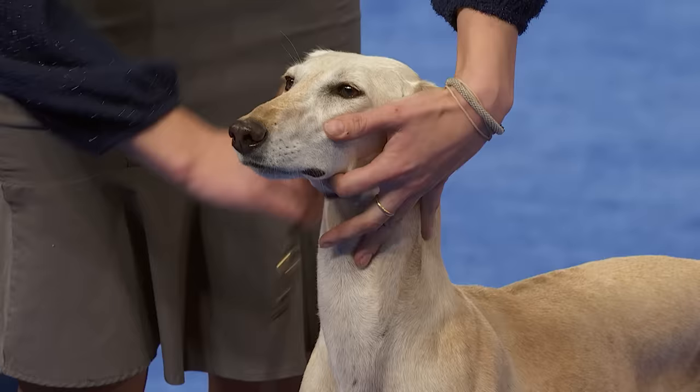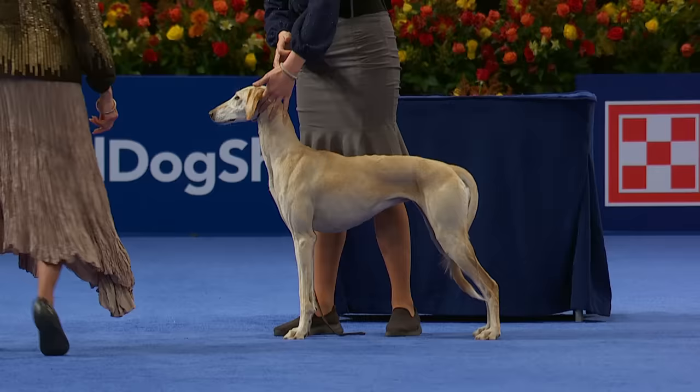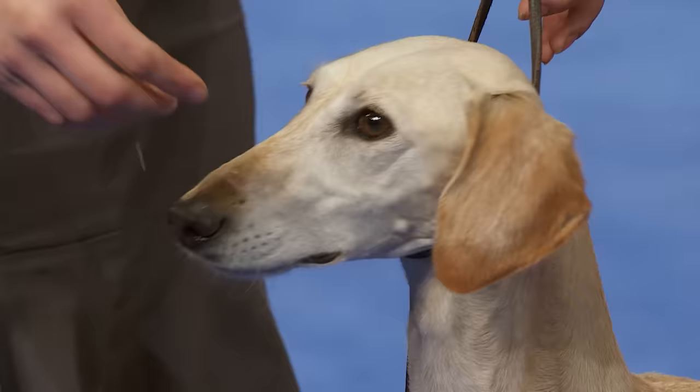Saluki. The Saluki is another ancient sighthound from Asia proper. It very well may trace back 7,000 years ago. He was used as a coursing hound in pursuit of gazelle. Folks, the Saluki is extremely intelligent and is one of the fastest of all the dogs.